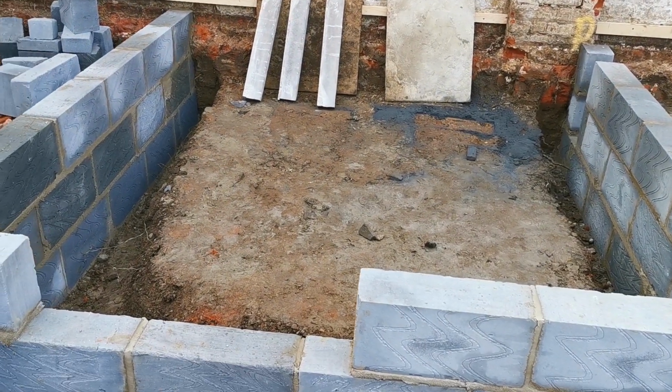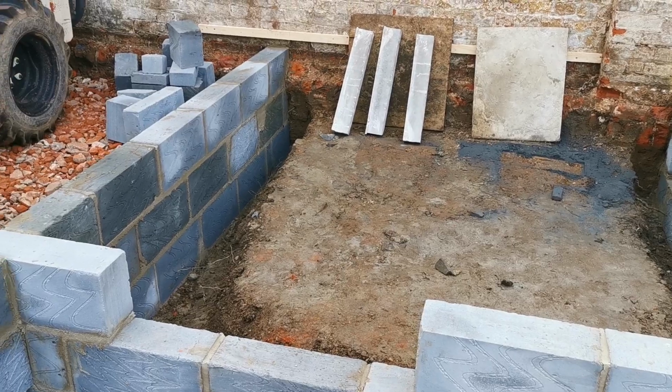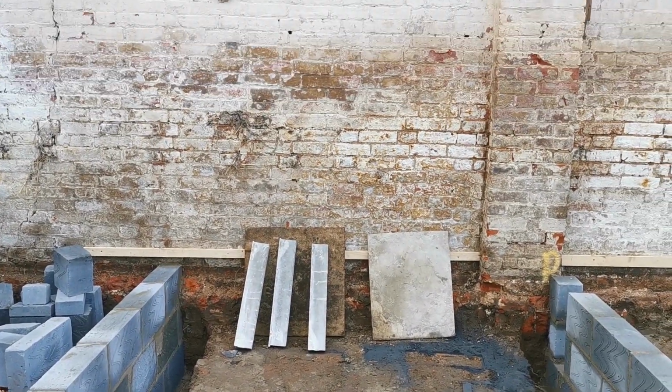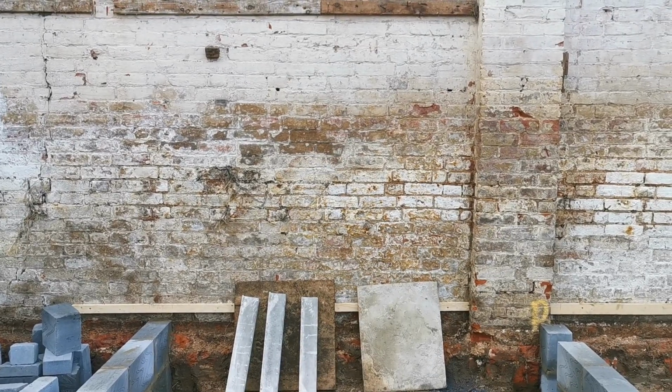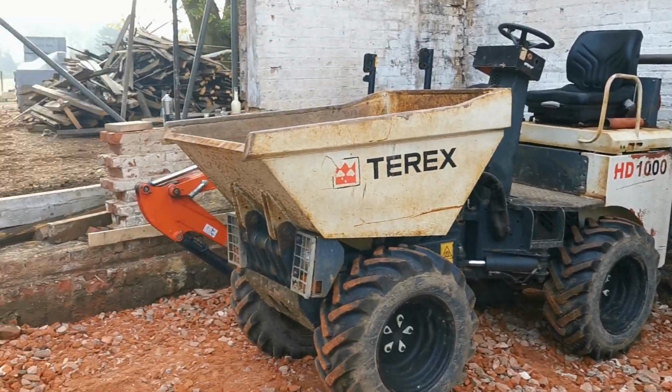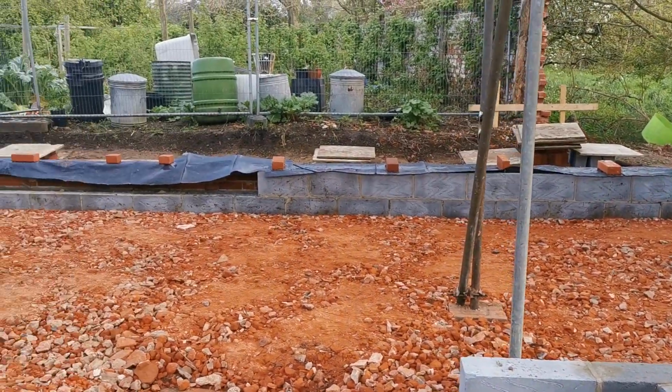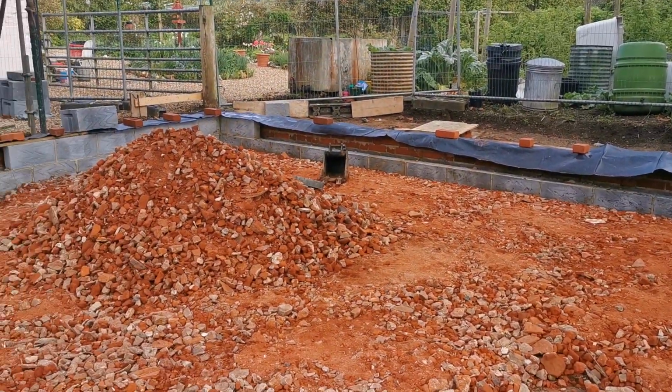So I think we'll probably just put some form of glazed entrance door onto it rather than considering a change of planning. But interesting to see how this is developing, and we will show you the progress over the next few months as it proceeds.